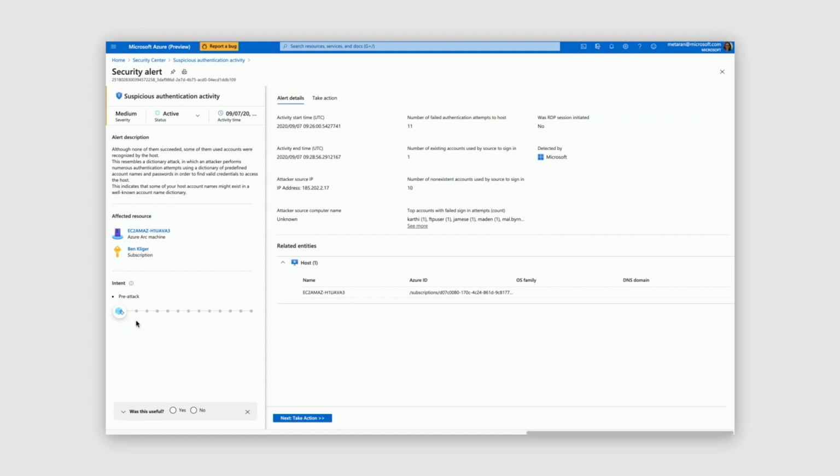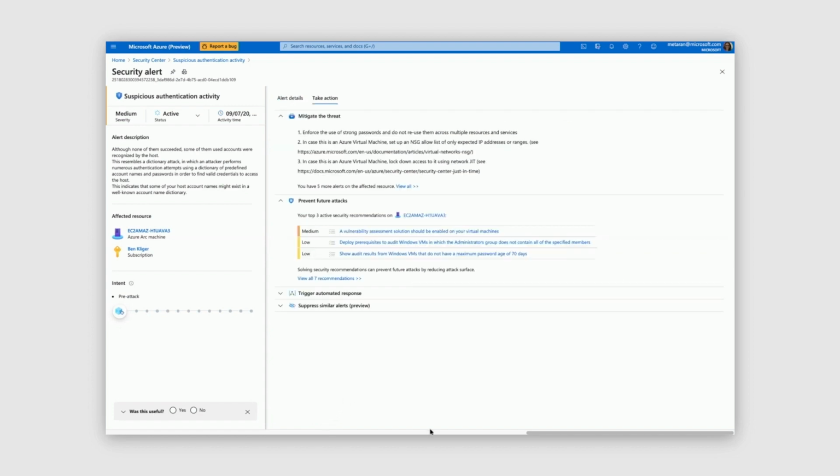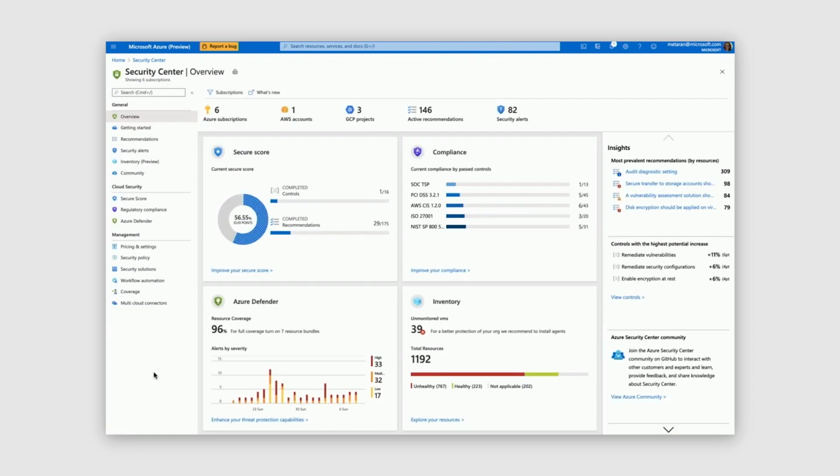You can even see what part of the kill chain this alert applies to. In this case, it's a pre-attack. You can take a look at the next action you should take, where you have information on how to mitigate this threat exactly, and of course, how to prevent future attacks by taking preventive measures and applying security recommendations. So this is the multi-cloud experience in Security Center, fully integrated and easy to monitor in a single dashboard, in a single management. I know this was very exciting to see, but we have much more to show you today.